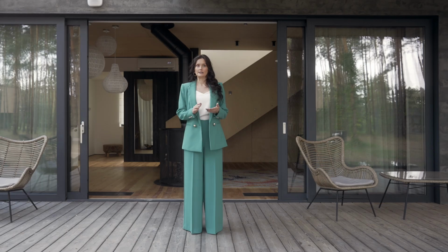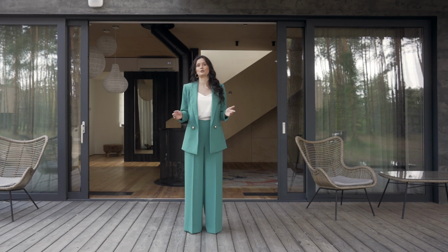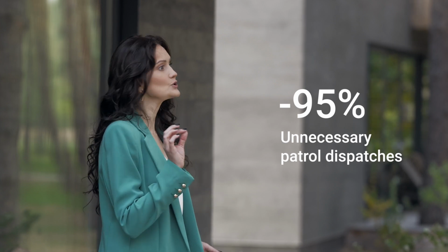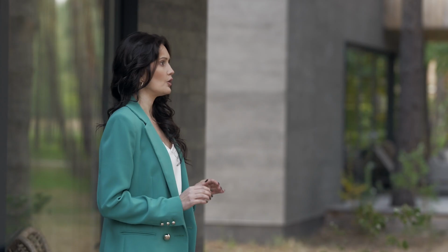Now, let's talk about the photos by scenario. Detectors with photo verification have already won the trust of the market. In 2020, MotionCam was recognized as the Security Product of the Year by British magazine PSI. These detectors helped the security partner companies to reduce the number of unnecessary patrol dispatches by 95%. And the end user appreciated how we solved privacy issues.